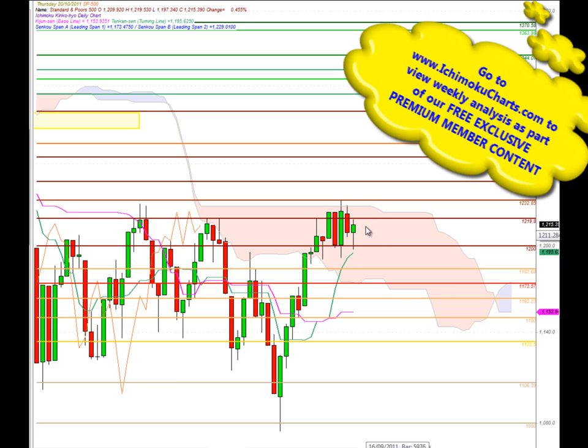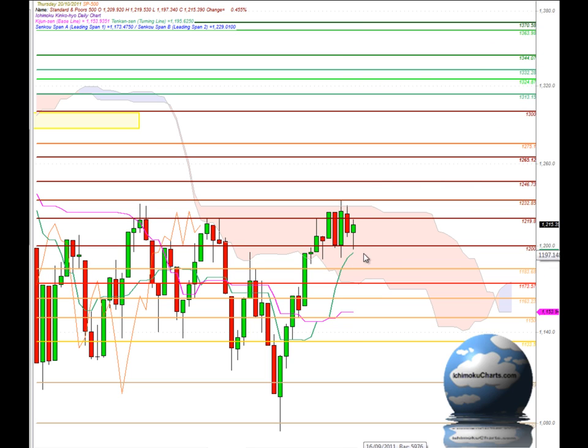Now, in Ichimoku charts terms, the market is trading within the cloud. So we have a neutral market in big picture terms, but a bullish market in the medium term and fast term time frame by trading above the Kijun-sen, the pink line, and the Tenkan-sen, the green line here. The areas of support down below this region, if we do get a breakout to the downside below this 1200 area, then we do have support at 1183, 1173, which coincides with the bottom of the cloud, and then support all the way down to roughly around the 1150.